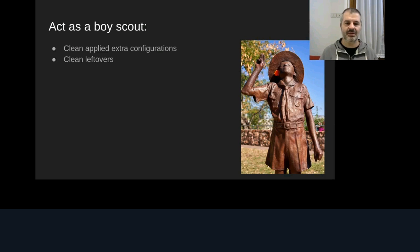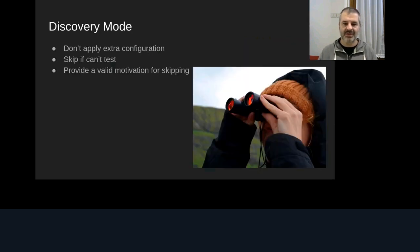We stressed this concept even more by introducing what we call discovery mode, which you can enable under a parameter. And if you do that, the tests don't even apply configuration. The test verifies if a given configuration is on the deployment.